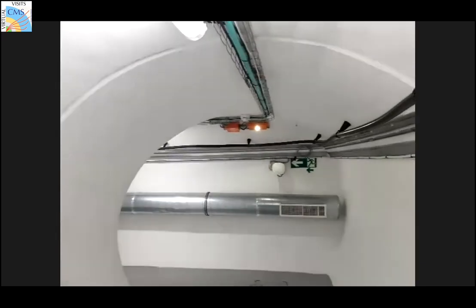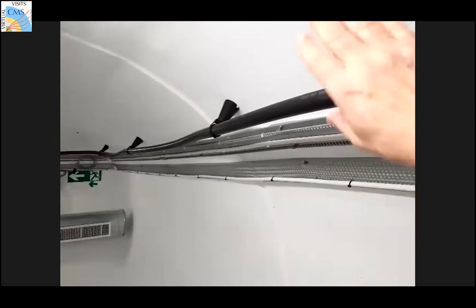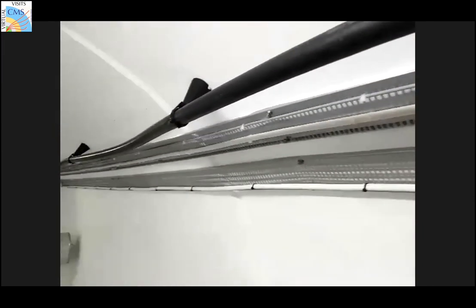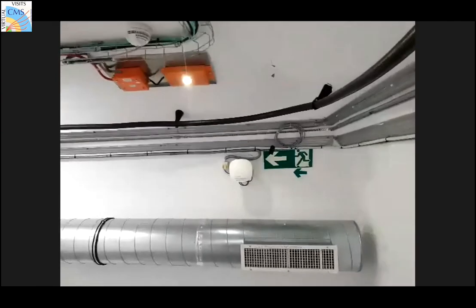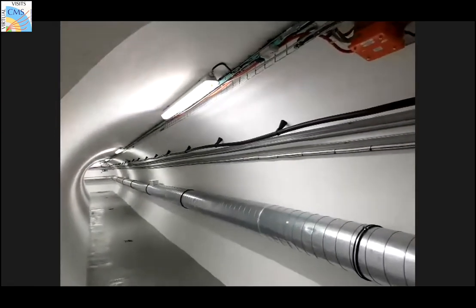And an interesting question: are people afraid to work underground? No, we are always in contact. You see this thing? This is a leaky feeder cable. So your telephone connection with Swisscom is much better right now, because I'm 10 centimeters from the antenna, than on the surface.